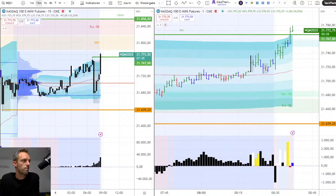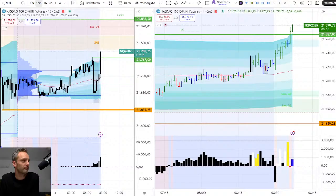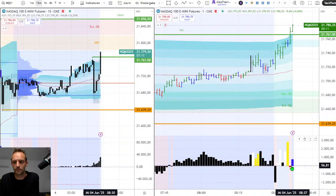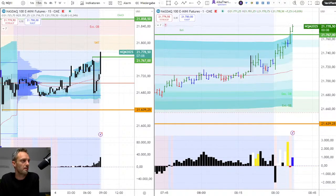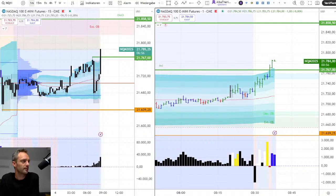Okay. Yeah, we get there. We get there. I think it's still bullish. They are working. They are working on these levels. Yes, they are still working. There we go. Come on, guys. You can do it. Every correction is a buying opportunity, until we see this color still there.